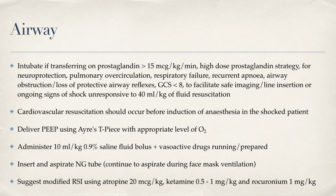Prior to inducing the patient, they should have a nasogastric tube inserted and their stomach contents aspirated. When you start to bag the patient, and you will need to bag them gently during the apnea period, their stomach will fill with air, which will impair your ventilation. So it's important that somebody continues to aspirate that nasogastric tube while you're bagging them with face mask ventilation. And even though you're bagging them, the patient is still likely to desaturate significantly, even with slick intubation.